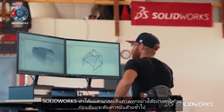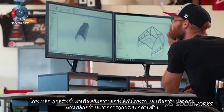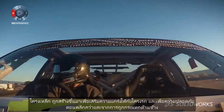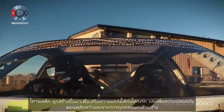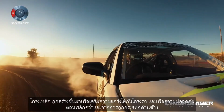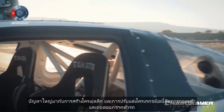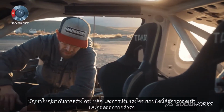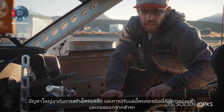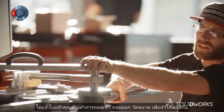With SOLIDWORKS, I was able to visualize absolutely everything before I even made it. The roll cage is built to strengthen the chassis as well as for safety in rollovers and side impacts. Biggest issue with building these types of roll cages and chassis modifications is getting in and out. Typically you would get in, measure it, get out, fit a piece.